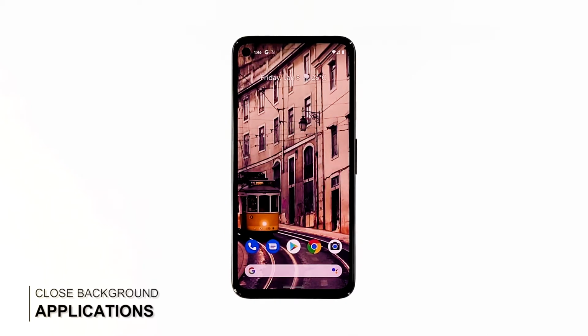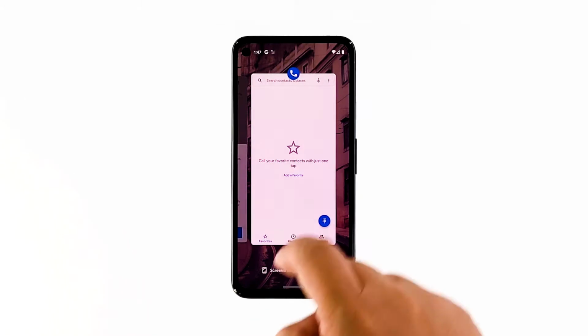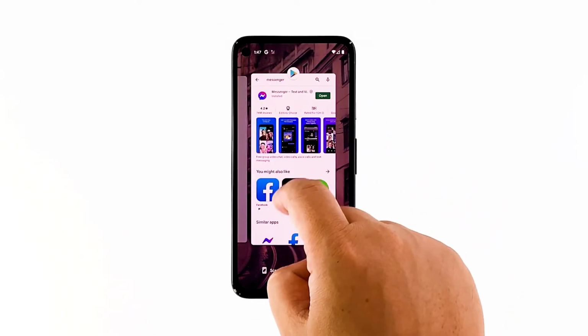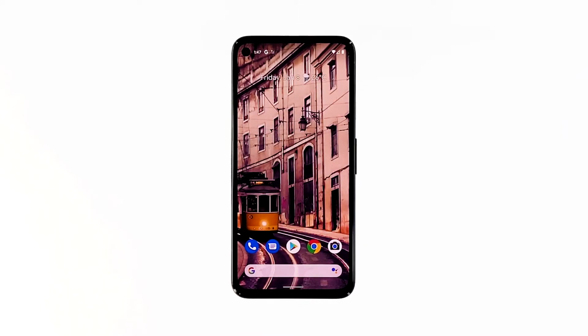First solution: close applications running in the background. When it comes to fixing performance issues, the first thing you must do is close everything that uses your phone's CPU and RAM. This will tell you right off the bat how your device performs with only core services running in the background. To close all apps, swipe up from the bottom of the screen and stop in the middle. This will show you the apps that are still running. Swipe up on each app to close them one by one. After that, try to see if your Pixel is still running slow.